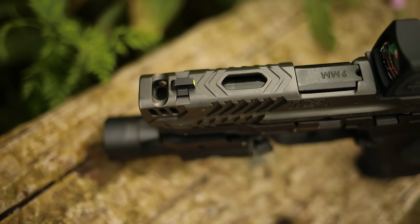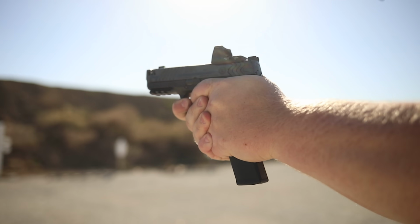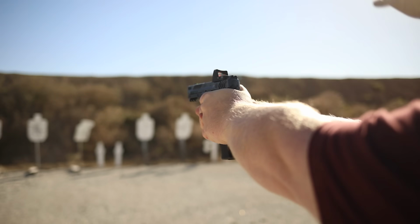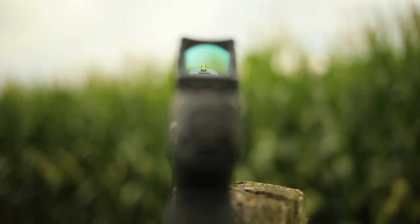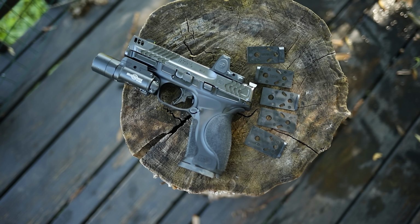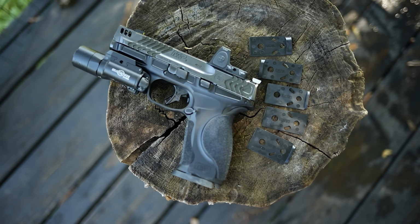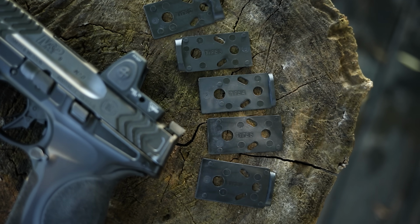On top of that, you get the single port comp on top, which has been very popular this year, as you will see later on this list. Pretty much every company came out with a single port comp gun this year, because I guess in 2024 people finally figured out they don't like recoil. We have solid slide serrations, we have an HD front sight with a blacked out rear, and then we have M&P's optics mounting system, which I wouldn't consider the best optic mounting system in the world because they do run plastic plates, but the nice thing about them is they do have plates in the box.